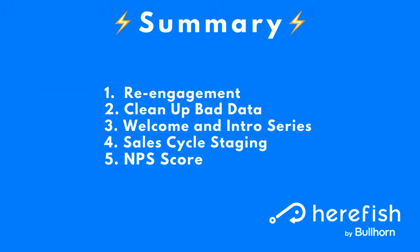Here is a brief summary of where we're headed, then we're going to tackle each one of these individually and give you an idea of what you're trying to achieve. So re-engagement, clients you've done business with in the past that you're not currently doing business with today. Number 2 is cleaning up bad data, always a good idea. Number 3 is a welcome or intro series. Number 4 is all around the sales cycle stages. Number 5 is an NPS score.